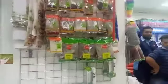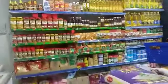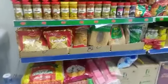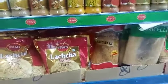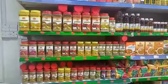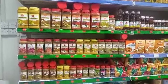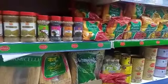Moving forward to the whole spices section where we have 2 SKUs of whole spices, and behind the whole spice section, we have the entire spice range. Starting from the rice, we have 2 SKUs of Sona Masuri rice. Above the Sona Masuri rice, we have 1 SKU of Lachha Shemai and 1 SKU of Vermicelli. And then we start from the spice section where we have 4 SKUs of big jar, 6 SKUs of medium jar, and then 4 SKUs of small jar. And then we also have 4 SKUs of whole spicy small jar.